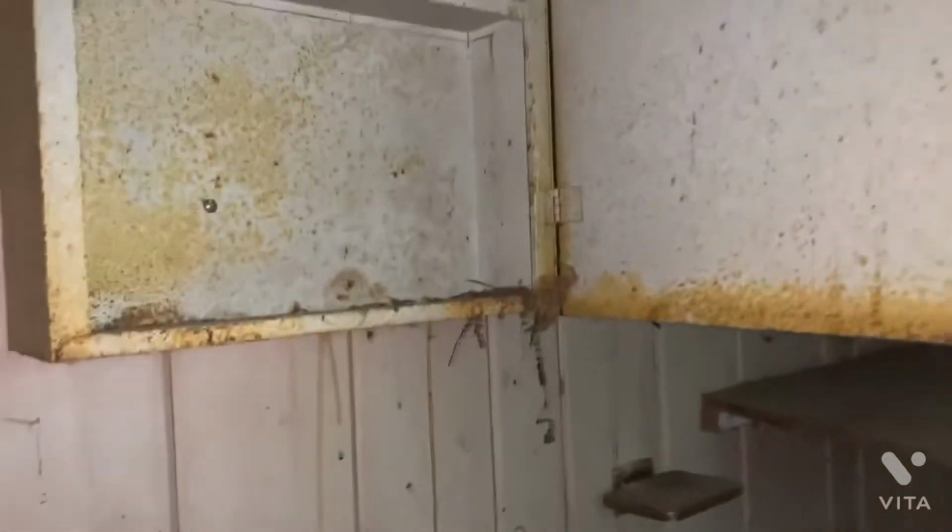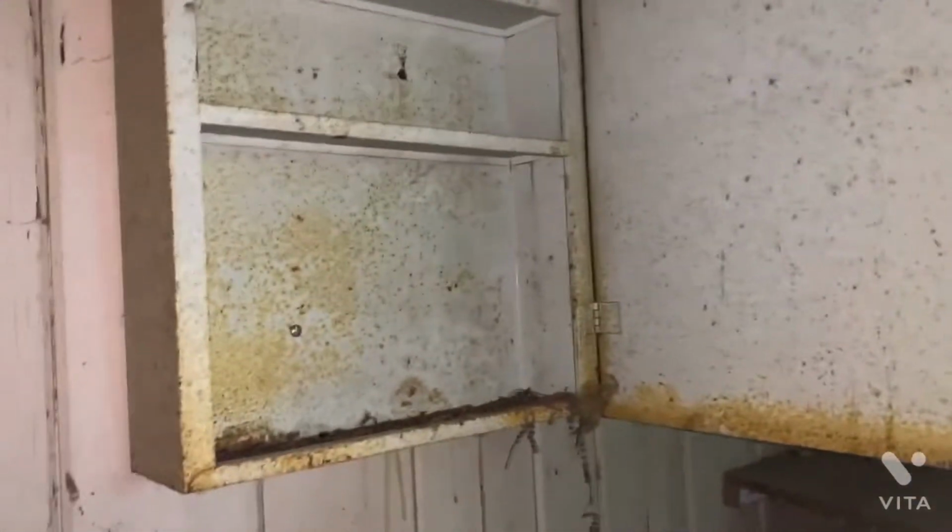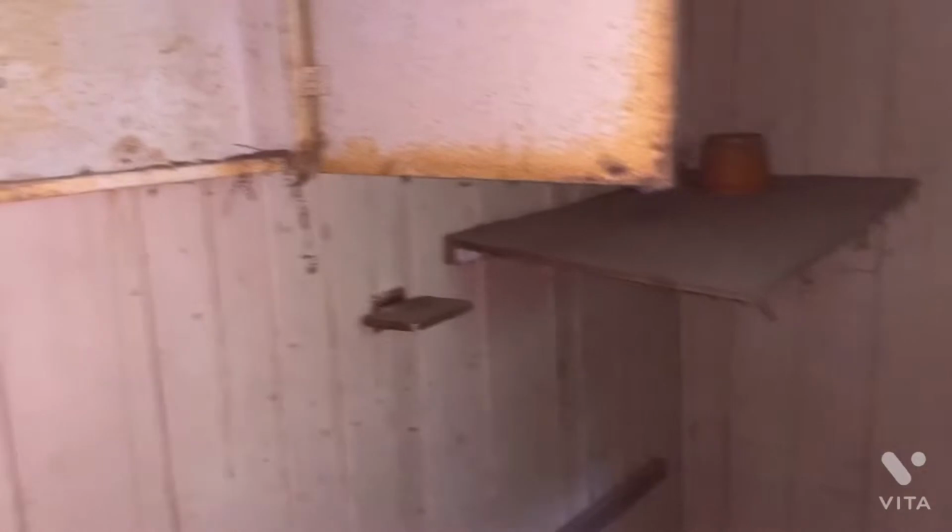Alright, I'm gonna get some pictures again. There's an old medicine chest, a medicine cabinet thing. Let's see. I think this was the bathroom. I ain't getting in there. No way.